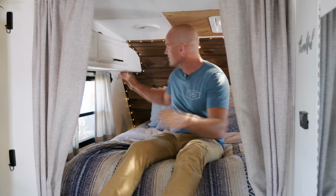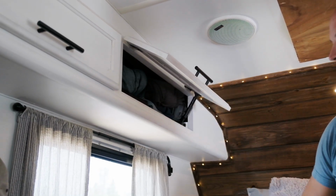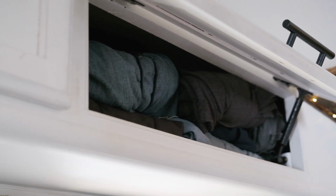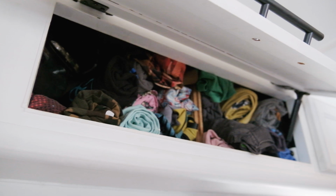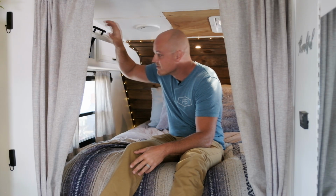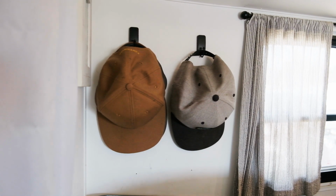Mine is all over here. I'm able to have all my shorts and my pants up on top. And then over here are t-shirts and tank tops, socks, underwear. Got some hats hung up over here.